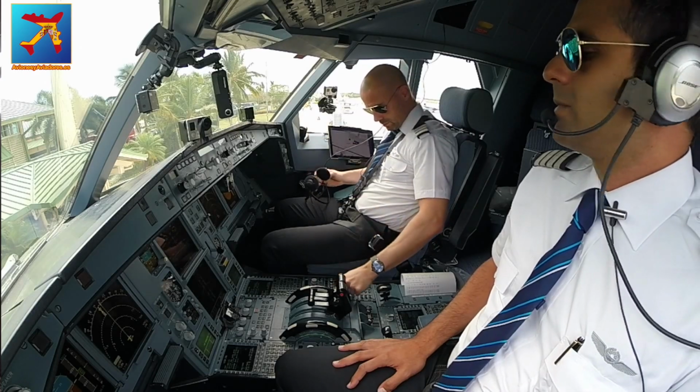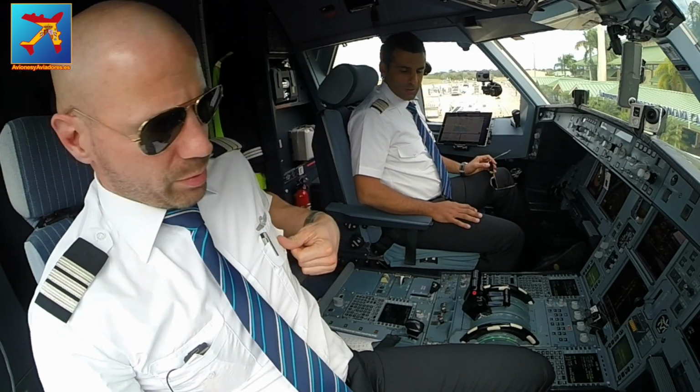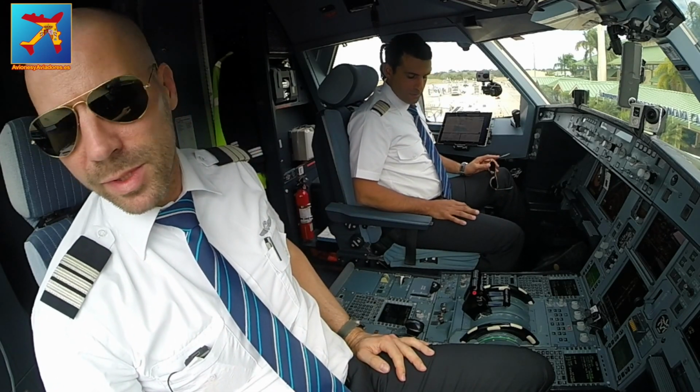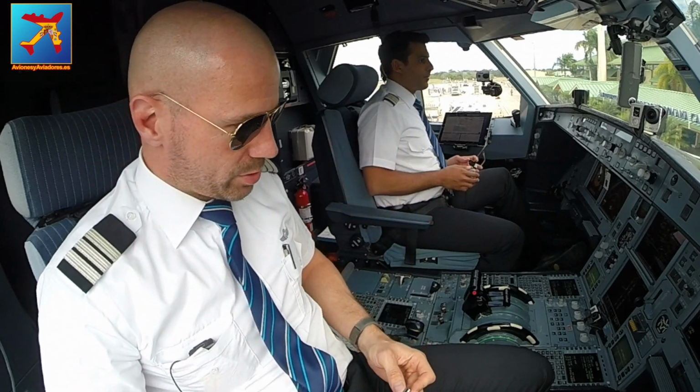Parking checklist: engines, radar, predicted windshield, fuel pumps, park brake, parking checklist completed.